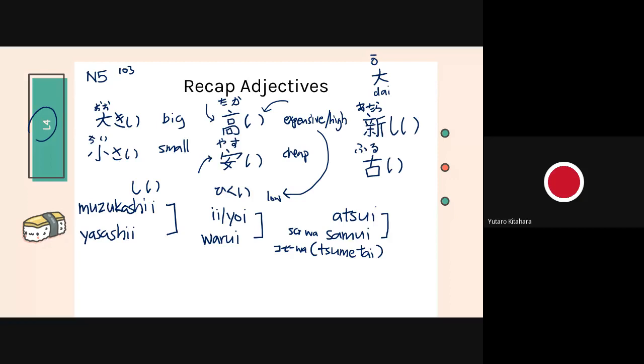And five na adjectives. Okay, you remember adjectives? There are i adjectives and na adjectives, right? Different rules apply to them. I think y'all know that already. First na adjective. How to say healthy? Genki. Okay, ogenki desu ka, right? How are you? Are you healthy? Actually from this adjective, genki.